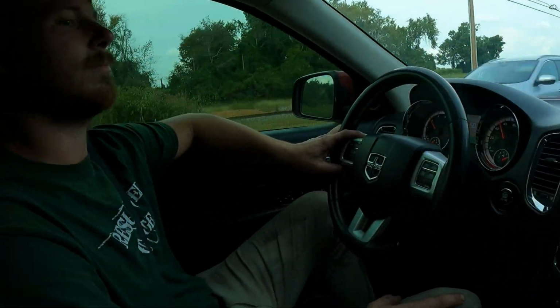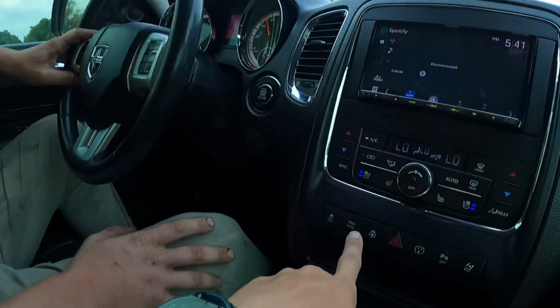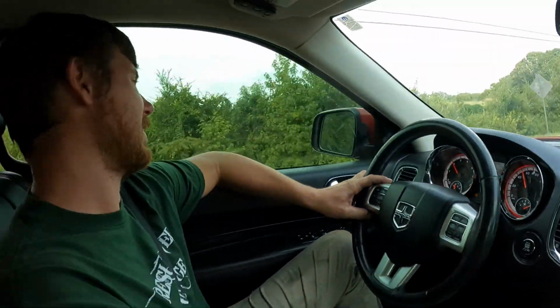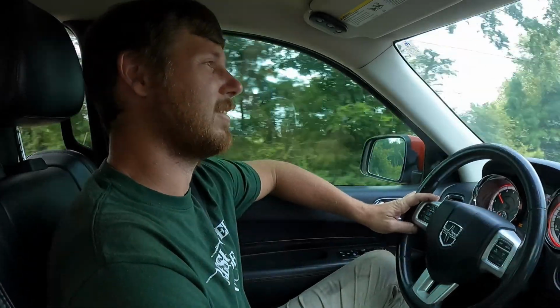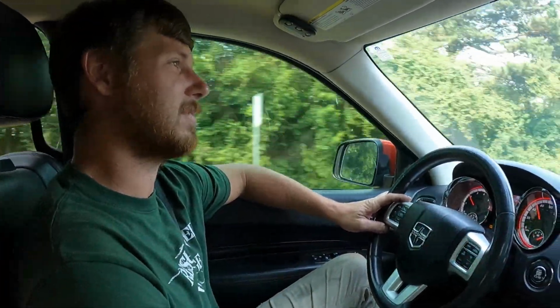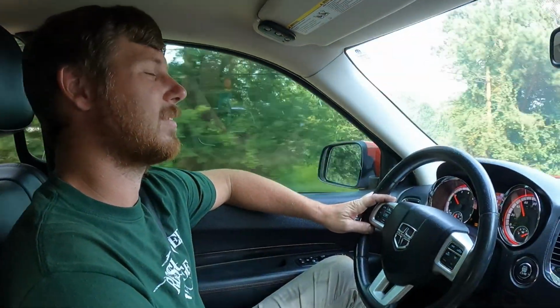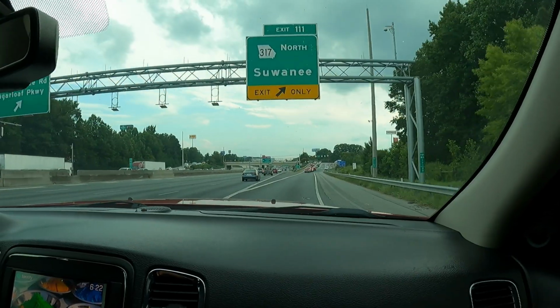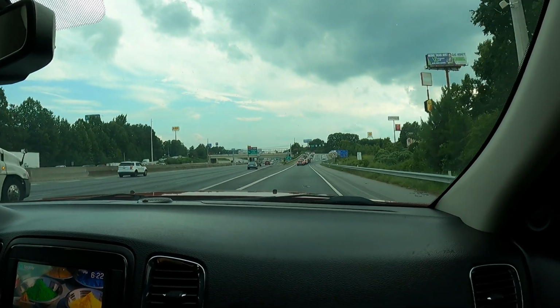To the test. We even pressed the little tow mode. I'm not sure that actually does anything but make the transmission shift later, but whatever. We're towing, so we push the button.